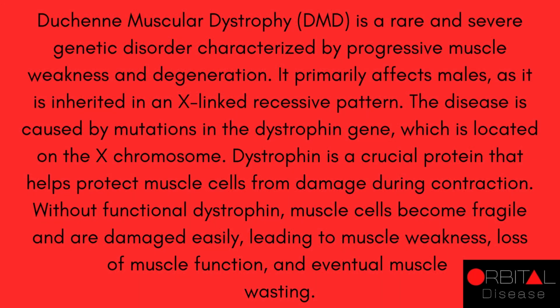Duchenne muscular dystrophy, DMD, is a rare and severe genetic disorder characterized by progressive muscle weakness and degeneration. It primarily affects males, as it is inherited in an X-linked recessive pattern. The disease is caused by mutations in the dystrophin gene, which is located on the X chromosome. Dystrophin is a crucial protein that helps protect muscle cells from damage during contraction.